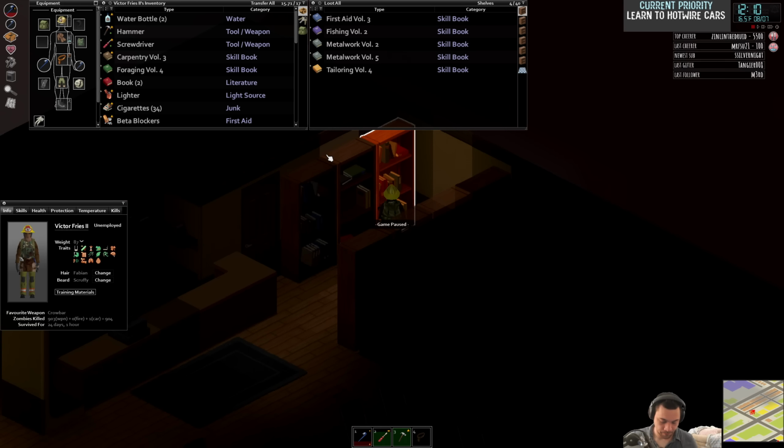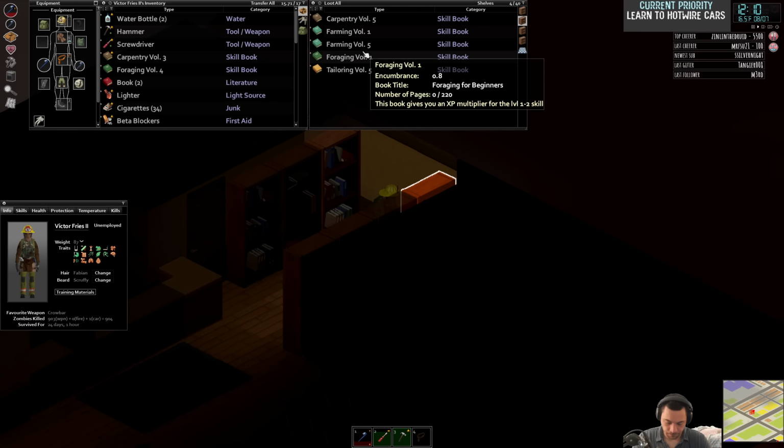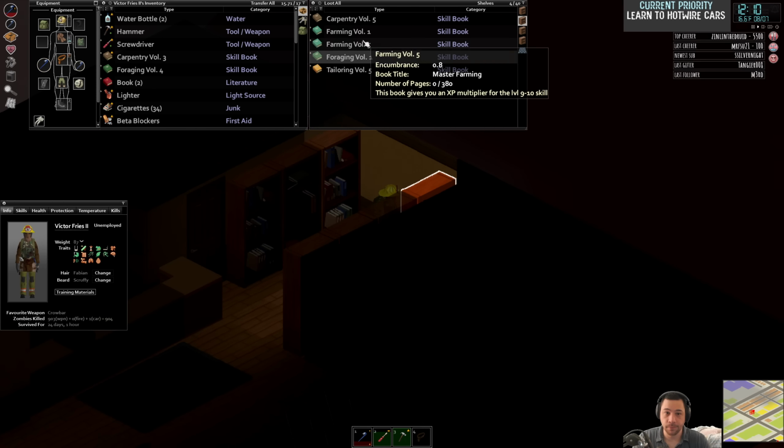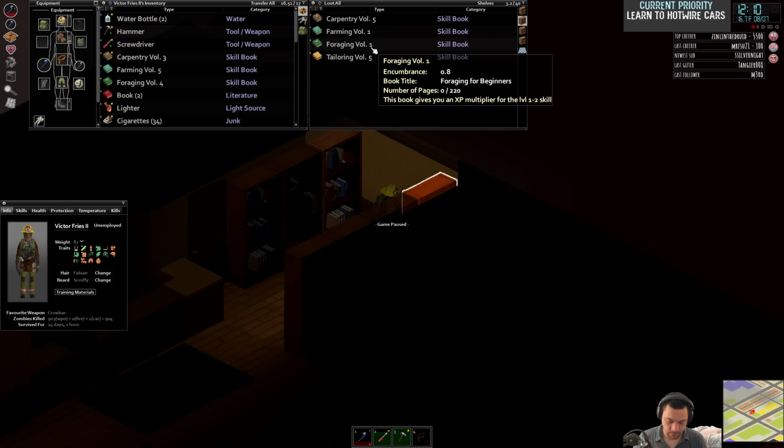There's my pen. So carpentry, cooking, electrical, foraging, fishing, and tailoring, all books are acquired. That's pretty good. Oh, and now farming too. So all farming books. So first aid, mechanics, metalwork, and trapping. Those are the only ones I need to worry about.